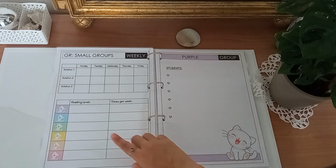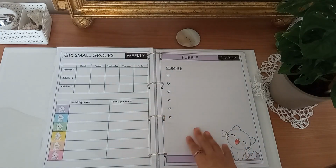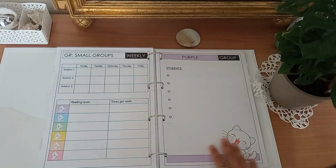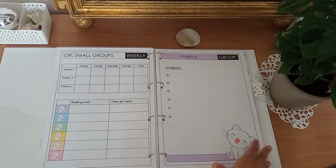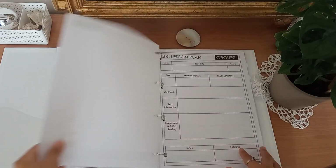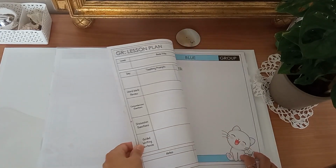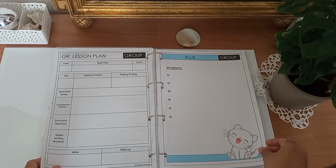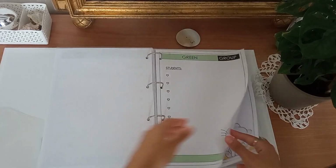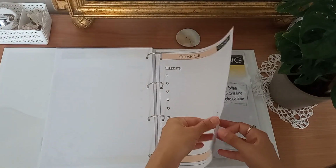So for each of the groups, I have one page like this. And here I will write the names of the students that belong to this group. Again, you can laminate it, but I would just use pencil and eraser to make some changes as the year goes by. And each of these sections has a lesson plan that covers 2 pages. So for each of the groups, I will have one of these. And I prefer to have it all like this in the same place so that it's easier to refer to.